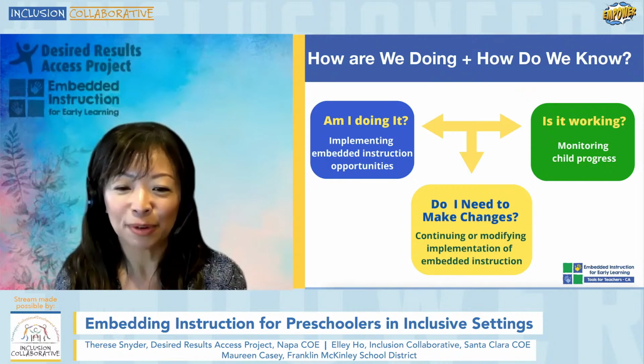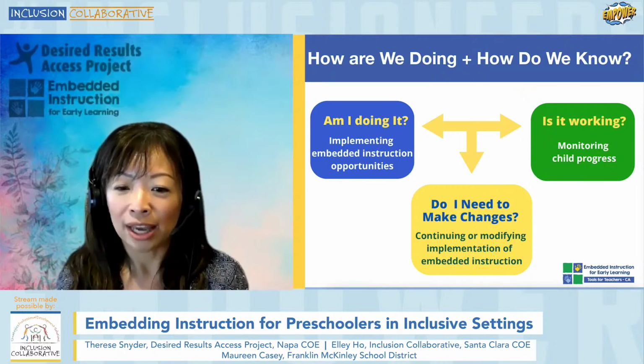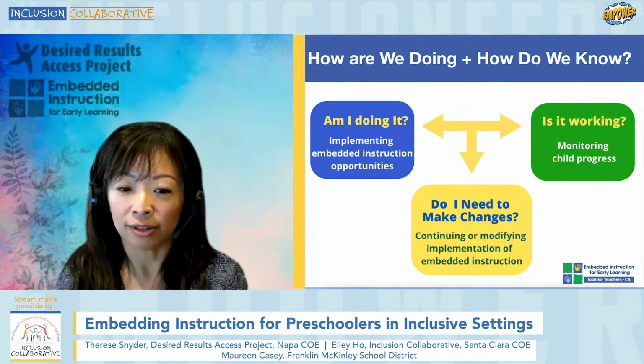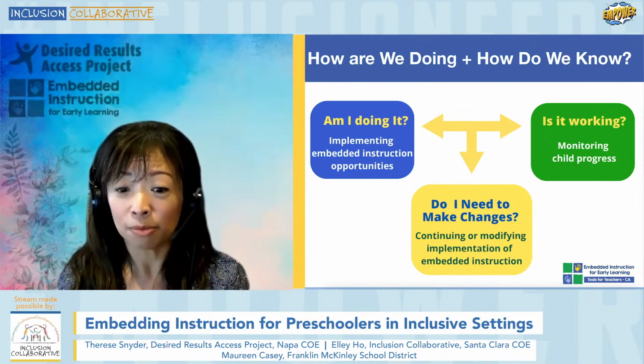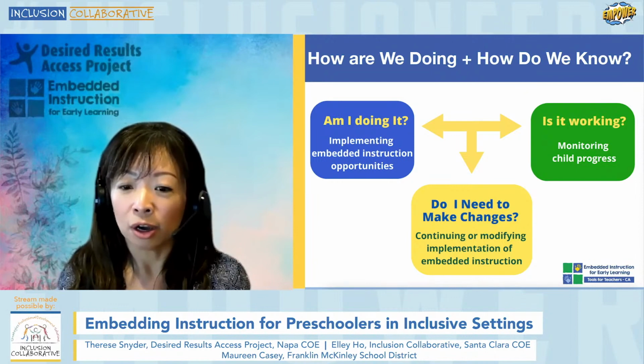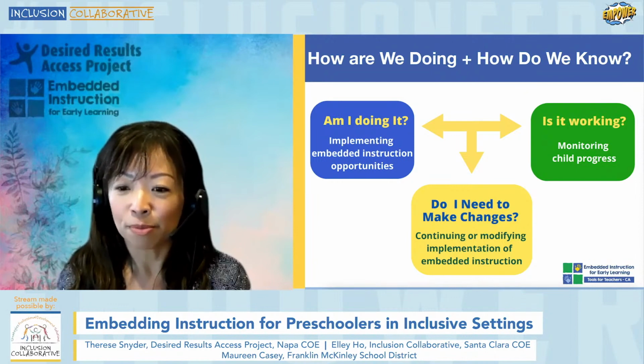Through data collection from the coach and the teaching staff, we analyze the data on embedded instruction implementation and child progress to inform our decisions, which is, do we need to make changes? Do we continue to do what we're doing or modify our work to promote student learning?